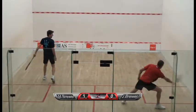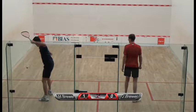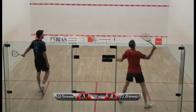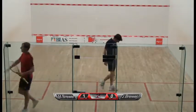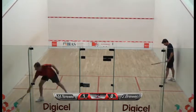All right, we're back for the second game of the men's vets final between J. Brewer on the right in the red top and M. Brewer on the left in the blue top. Murray leads 1 game to love. Love all.